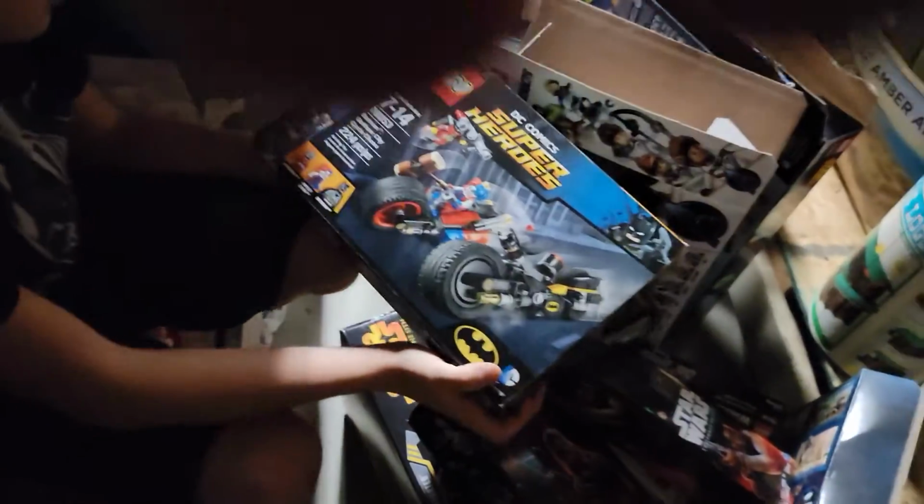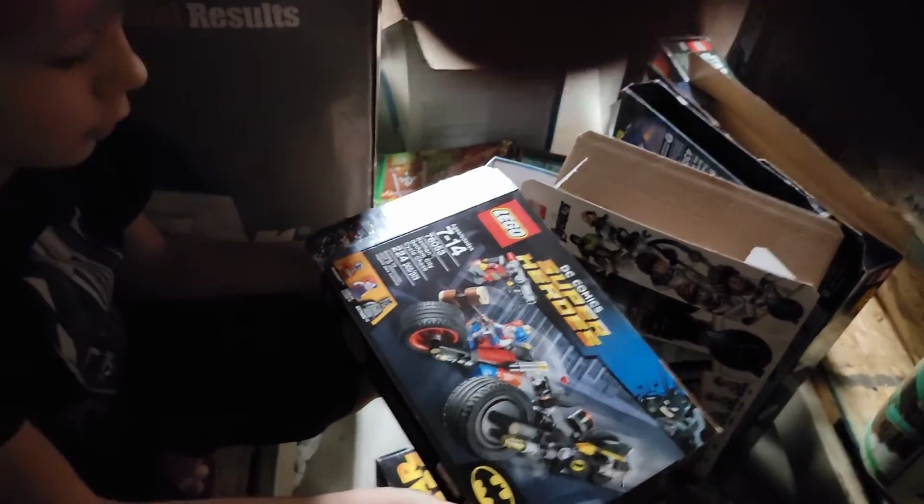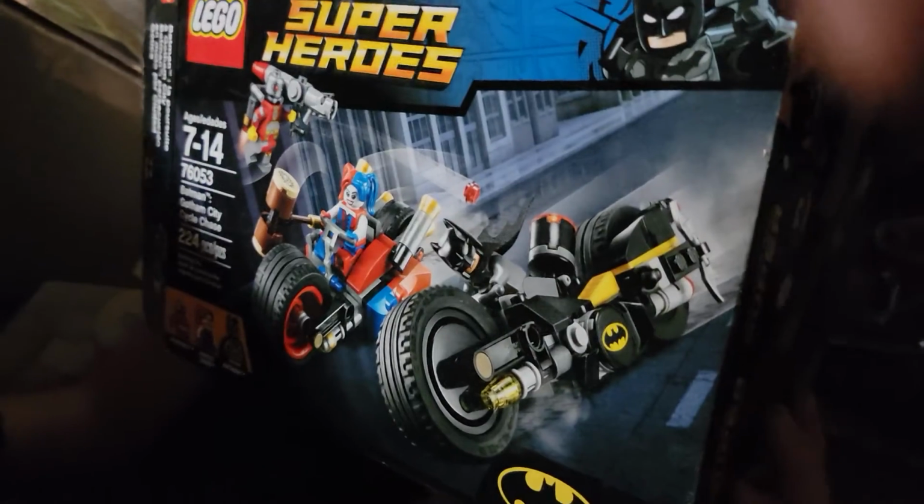Okay, here's our first Batman set that we found today. This one. Oh, that's been built. Yeah. This has Deadshot, Harley Quinn, and Batman. I have that. Those are safe. Yeah, I'm pretty sure I built that with you.